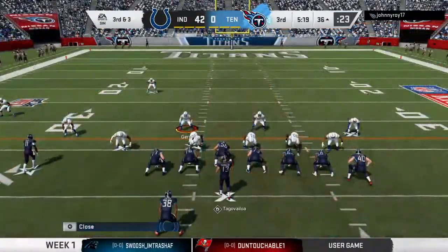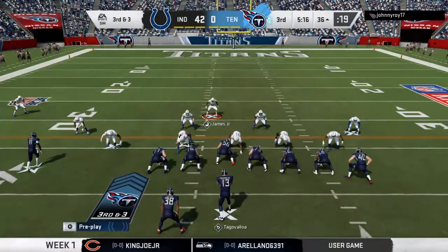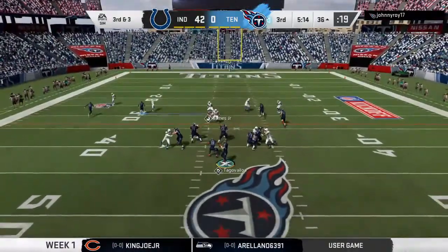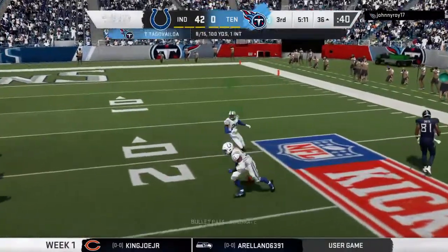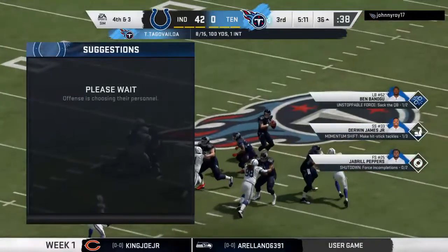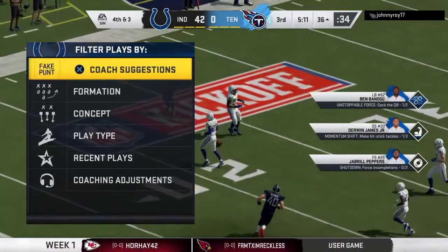Ready, break. 47 is the mic. And here we go. Watch the pass. Back to throw here. And that is incomplete. Oh, he had a defender right there with him to force that to the ground. And 4th down now coming up.